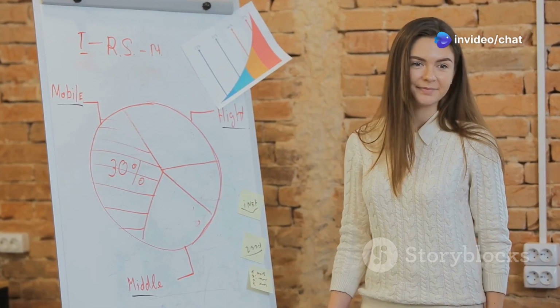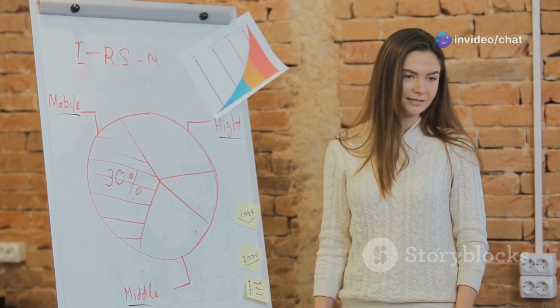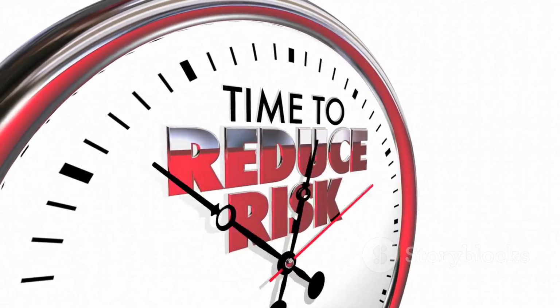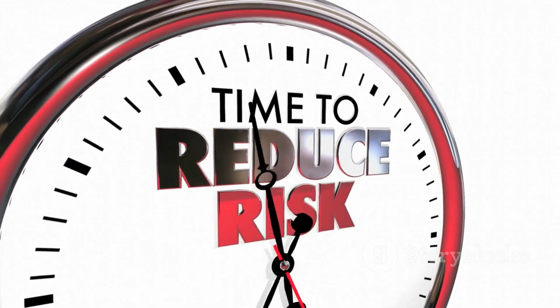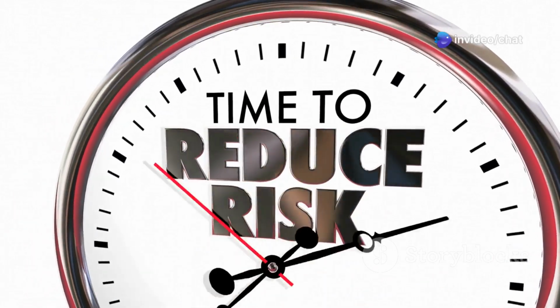A critical aspect of implementation is aligning ERM with existing business processes. Integrating risk management into day-to-day operations ensures that it becomes an integral part of the organizational culture. It also helps to embed risk awareness into decision-making at all levels.